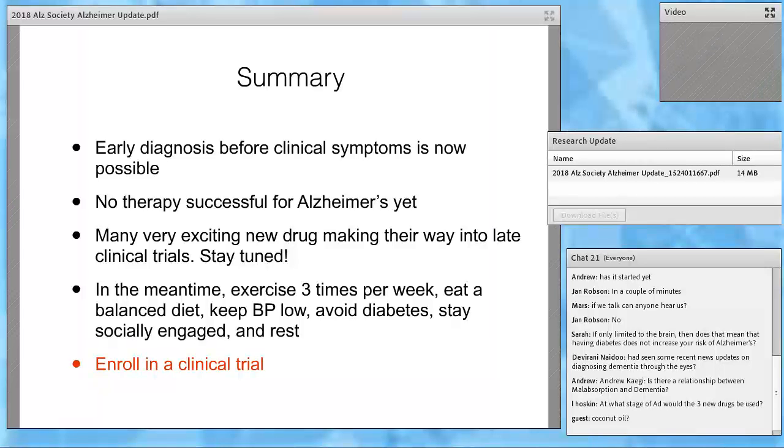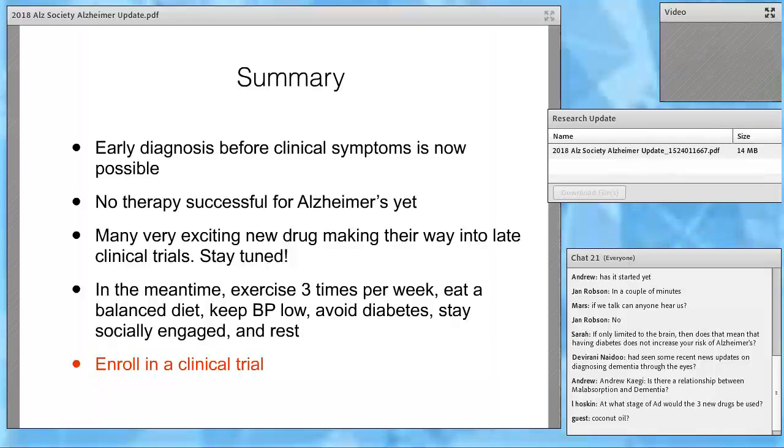So stay tuned. And in the meantime, this next bullet sounds a bit cheesy, but it's true. There's strong evidence for exercising. There's very strong evidence, at least for prevention, to eat a balanced diet. Good evidence to keep your blood pressure low and avoid diabetes. And we didn't mention this, but staying socially active and avoiding not seeing people you used to see turns out to be really important to keep the brain alive. So those are important things to consider.